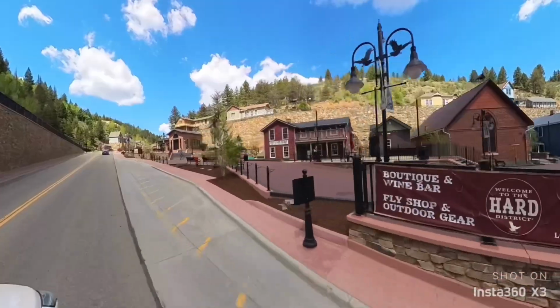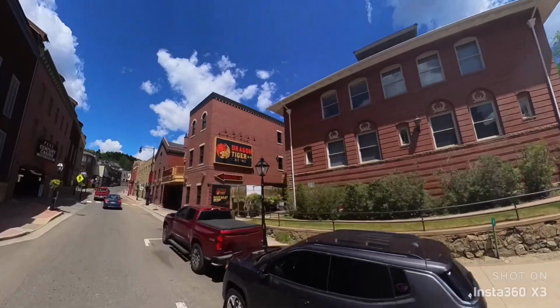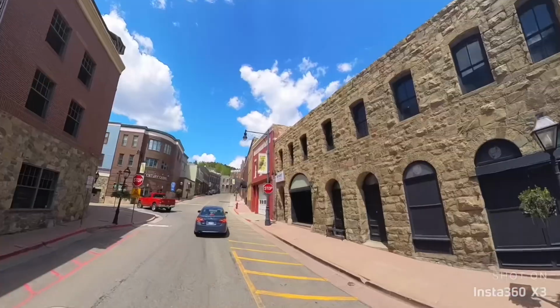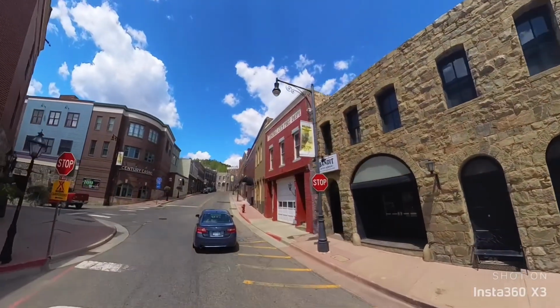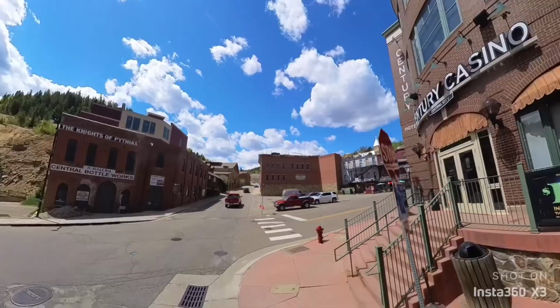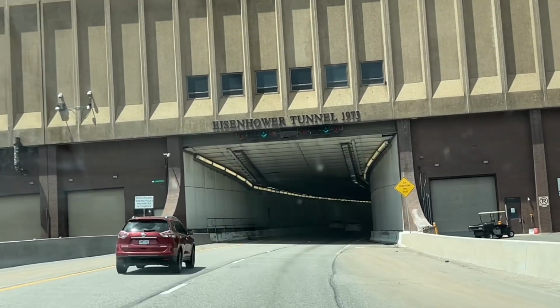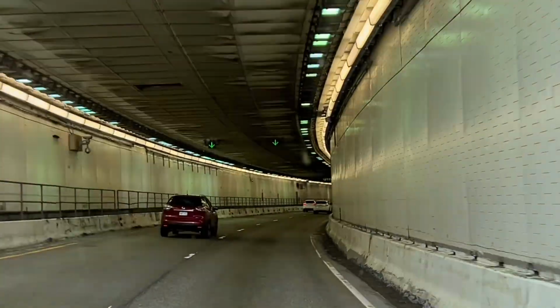This morning, we got up early and left our hotel in Estes Park, Colorado to head over to Glenwood Springs. I really enjoyed taking some of these back roads through Colorado to places that I have never been before, like this quaint little town.